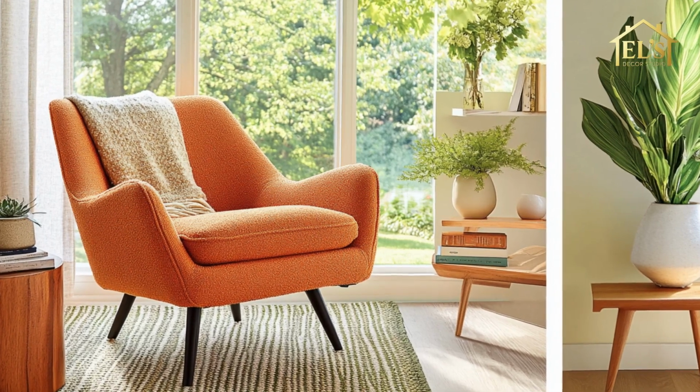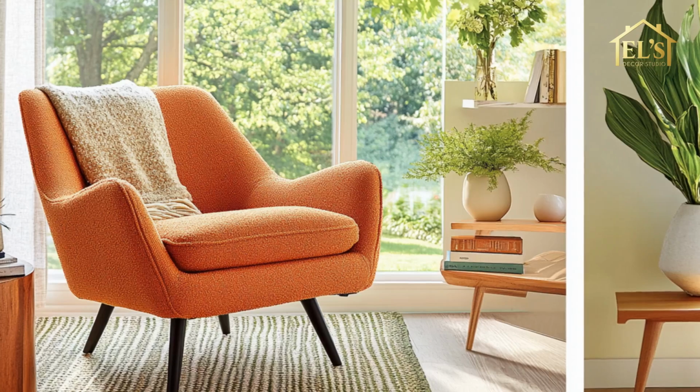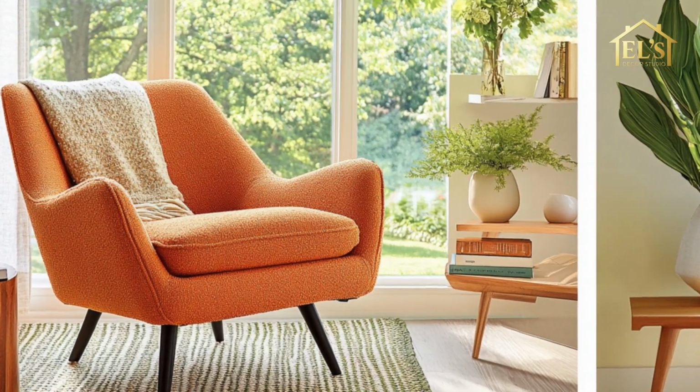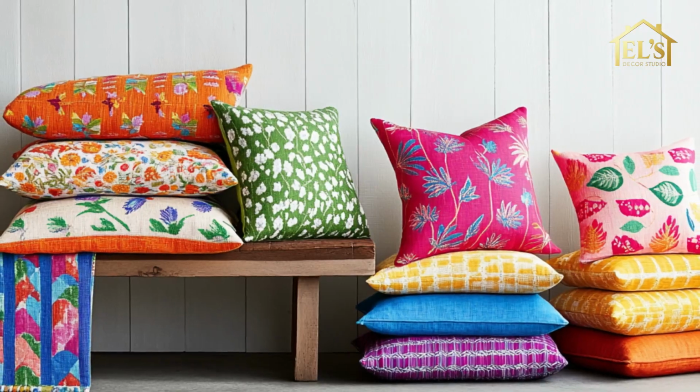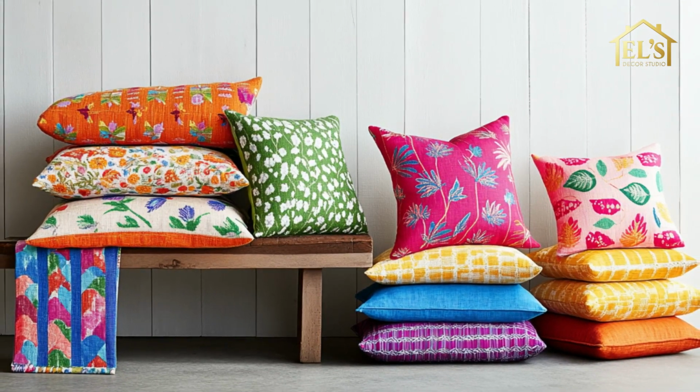Identify key patterns and themes, florals, geometric prints, or boho vibes. Note what textures and colors repeat in your saved images. This collection will guide your choices when you start sourcing furniture and decorating.